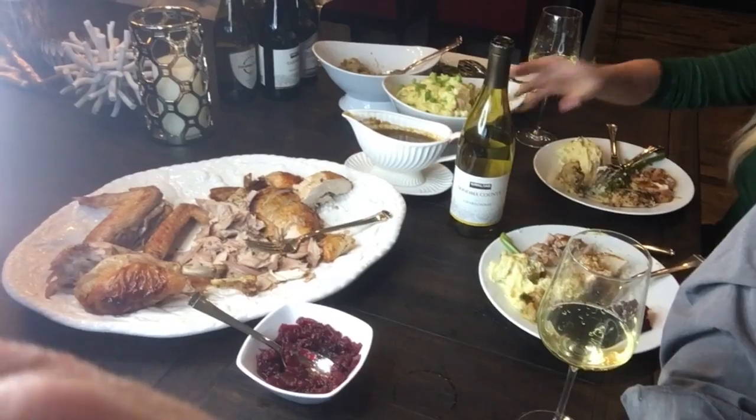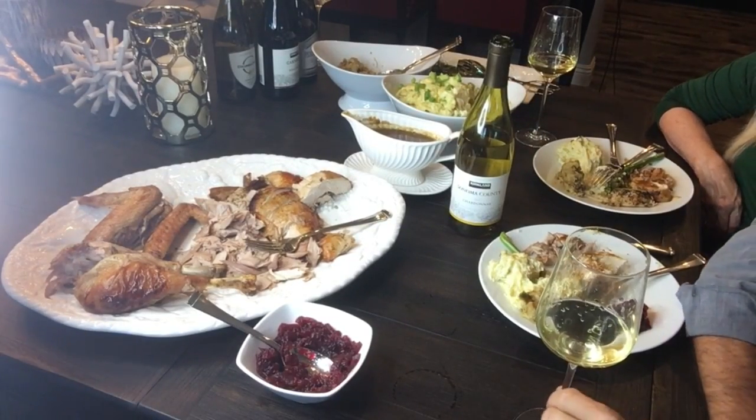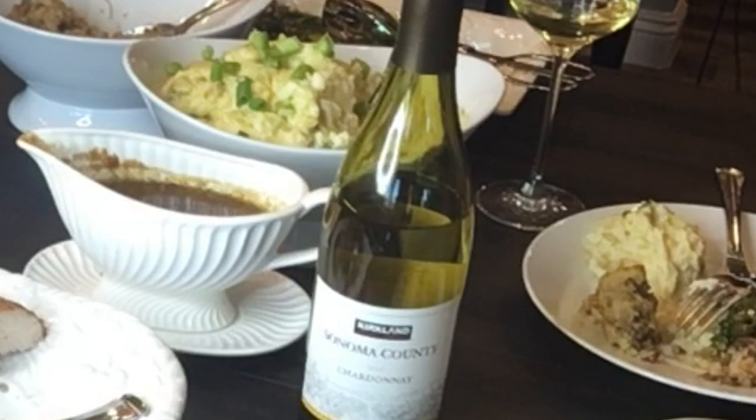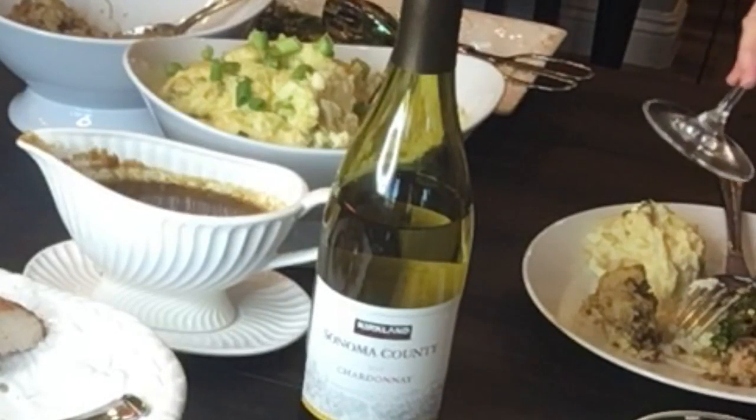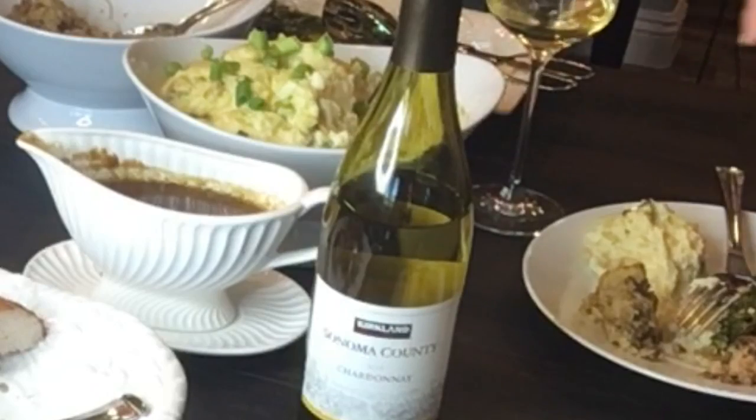Okay, so the fourth wine is from Costco. It's the Kirkland Sonoma County, and just to be fair, when we did our top 5 Chardonnays, I had this in my top 5. Here again, we're giving you another option if you have a Costco near you. $6.99. You cannot go wrong with this. It's got a very layered composition: half buttery and oaky, and the other half fruits, apples, pineapple, with a touch of orange citrus too.